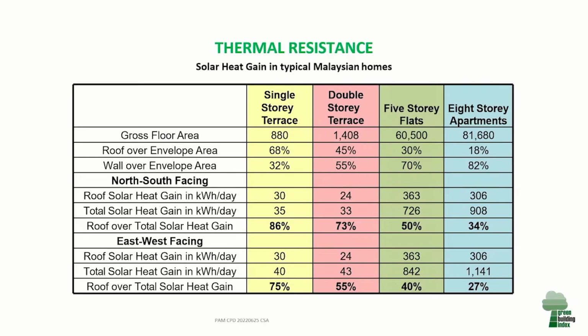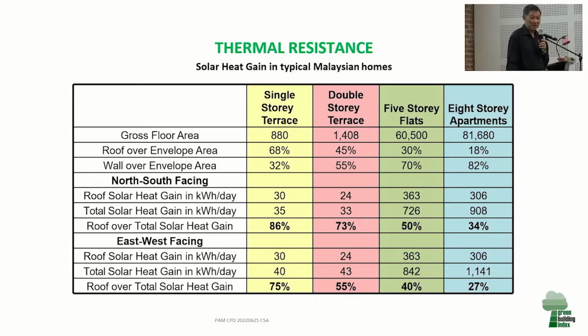Okay. Now, if you look at the thermal resistance of a typical terrace house sort of environment, if you look at a single-story terrace, depending on which direction you're facing, north-south, your double-story terrace, the heat gain through your walls and envelopes is about 55%, compared to if you are east-west, where you're talking about 73% coming in through the roof. So depending on which direction your building is facing, you have a different amount of heat gain. This one is put in because I understand quite a lot of us are still doing housing, especially if you're not in the Klang Valley. Landed housing is still a very important part of our portfolio.